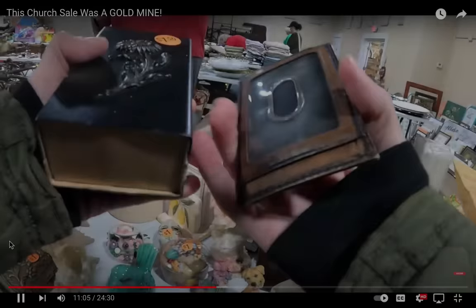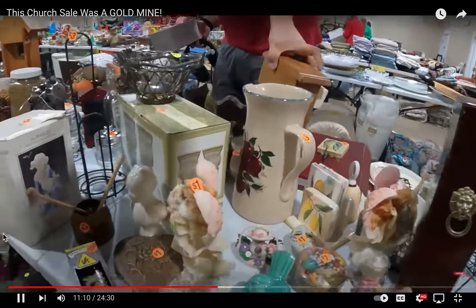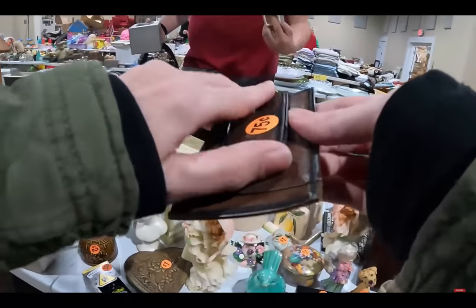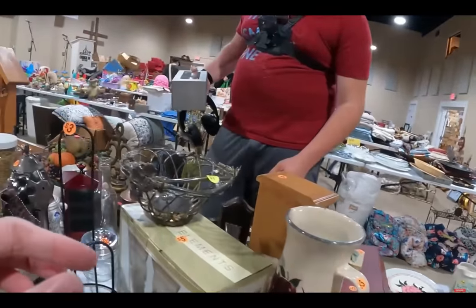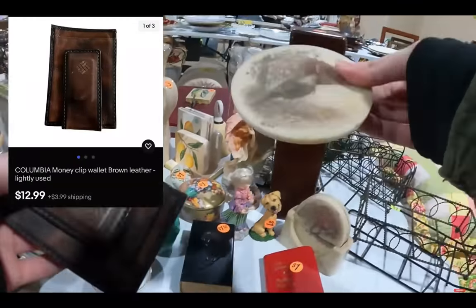Check this out. What's cool? Yeah, I want to think they're very modern. It's like Hobby Lobby. Like, I think pretty modern. Like Pier 1 or something like that. Oh, is that the Columbia symbol right there, isn't it? Yeah. 75 cents. All the stuff here reminds me of Pier 1.